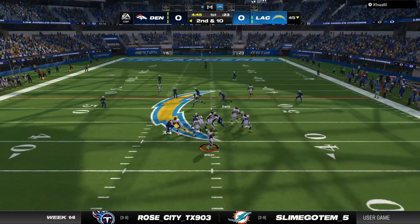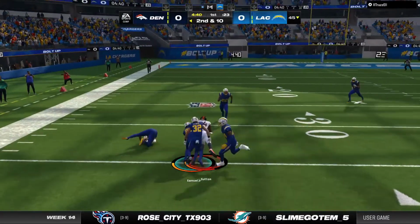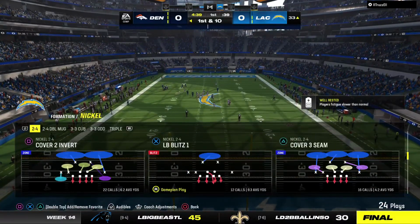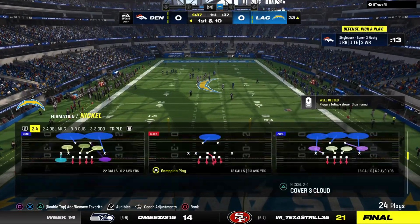Now Wilson. And he will find his man, Sutton. That's complete. And he's brought to the ground with another 1st down at the Chargers 33. A gain there of 21 yards.